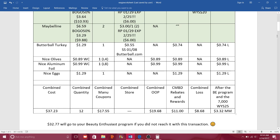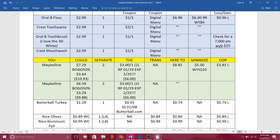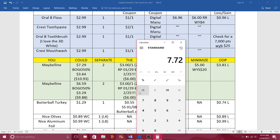If you're brand new to Beauty Enthusiast, at least with this transaction, you will have $32.77 tracking, dependent upon your mascara price. But if your mascara prices are identical, you'll have $37.22 tracking towards reaching your $50. So what we need to do is consider the losses that we had thus far and move forward to try to make it free or very inexpensive. Remember, thus far, with the $3.81 loss from the mascara and the 96 cents from the oral care products, we're already sitting at $4.77 to recuperate. So if you receive $5, you're not having much playroom. So we really need to make our future beauty purchases very wisely to minimize any type of actual loss.